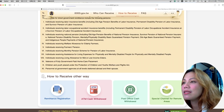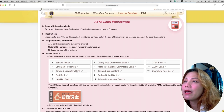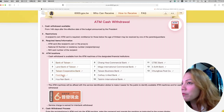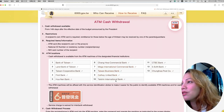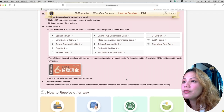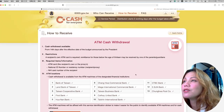Now let's have ATM cash withdrawal. So here are the banks. We have Bank of Taiwan, Land Bank, Taiwan Cooperative Bank, First Bank, Huanan Bank, Zhanghua, Mega International Commercial Bank, Taiwan Business Bank, Cathay United Bank, Taishin International Bank, CTBC Bank, Easton Bank, and the Zhonghua Post. So you can, yeah, isn't that easy? You can just withdraw your money from the ATM.